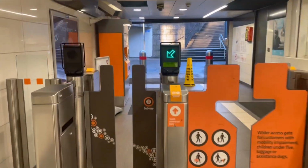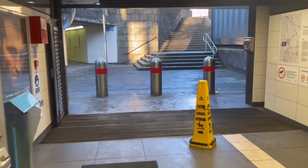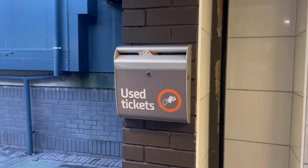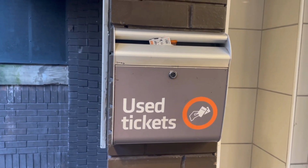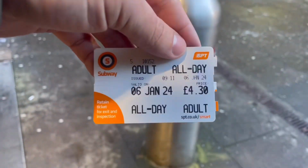So again, all you have to do is tap your card against the orange pad and then walk through the gates. If you've gotten a single ticket, at most of the stations there's these very helpful used tickets boxes. Make sure to pop your ticket in there and keep the Glasgow streets clean. If you've got a return or an all day ticket, keep hold of your ticket until you're done with it at the end of the day.